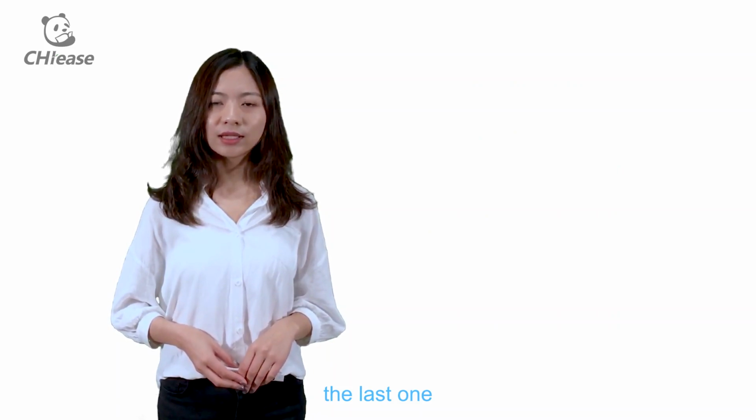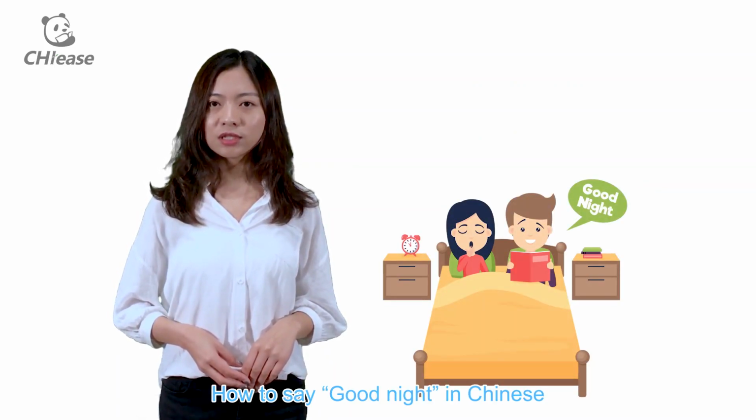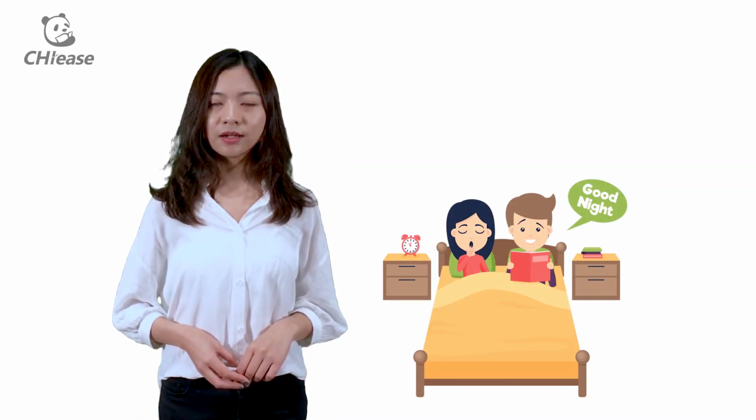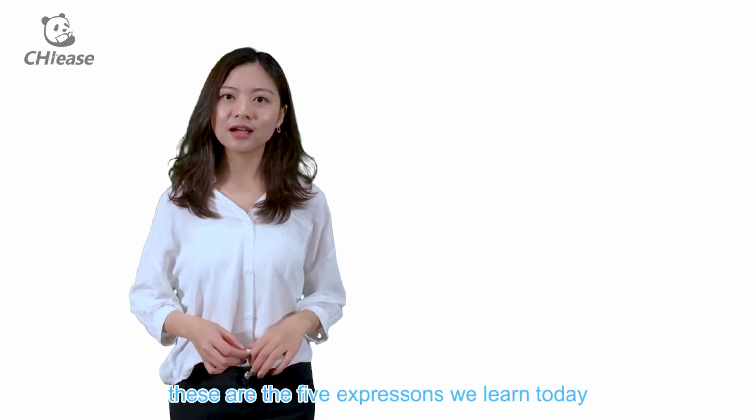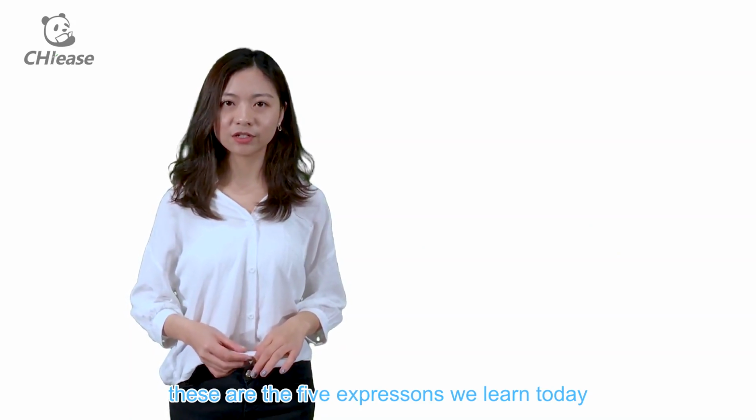Okay, the last one, good night. How to say good night in Chinese? We can say 晚安. Okay, these are the 5 expressions we learned today.